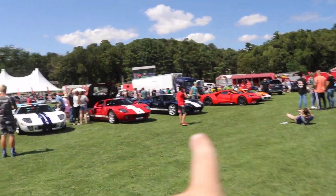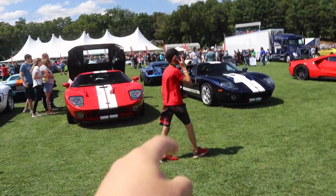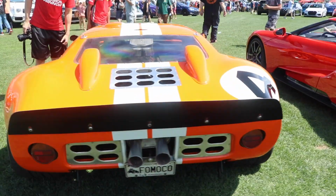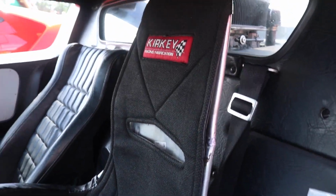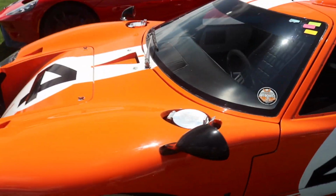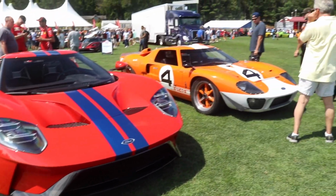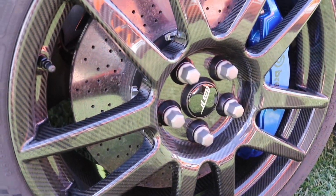Now let's go check out the Ford GTs here. We've got some older ones, a newer one, and a newer one over there as well. What a great spec on this Ford GT, red with the blue stripes. And this one has the carbon fiber wheels.